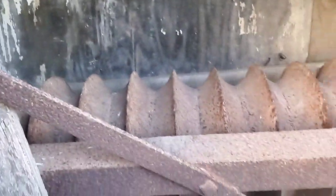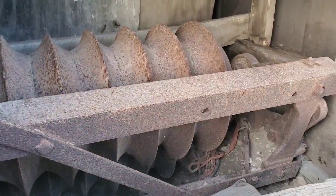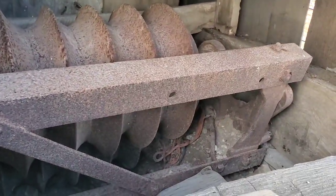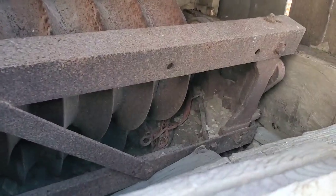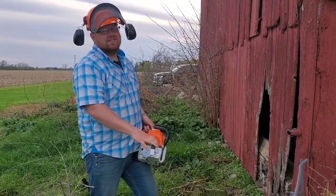But now I gotta figure out how to get it out of here. It might be easier to cut out the back of the barn. And I want to get to the end to see what kind it is. I'm curious. It doesn't look like a Brillion. I'm not sure. But bought a Cultipacker, found a Cultipacker. I think it's been a good day. I think someone deserves ice cream.